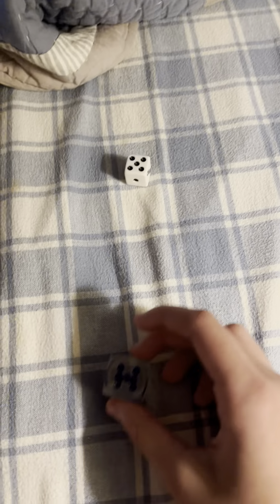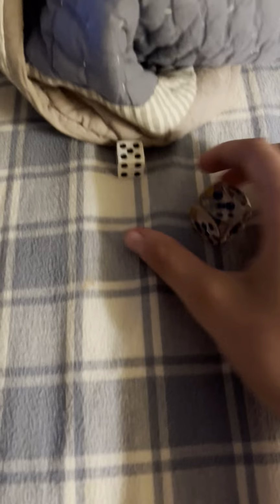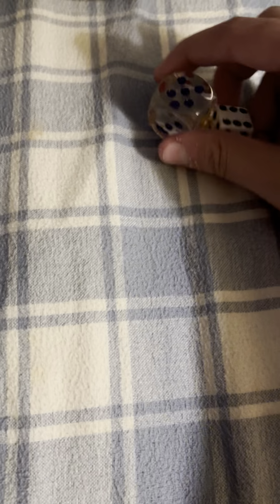Up a 3. Another 3. To 10. A 6. A 5. 4. A 7. That's 1 seven. 2 sevens. Are you kidding me? That's 1 seven. It's 9. 11. That's 7. 1 seven.